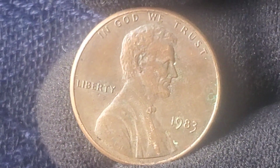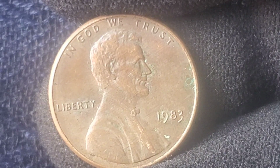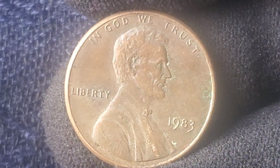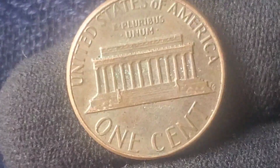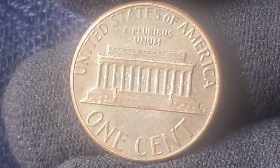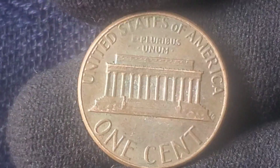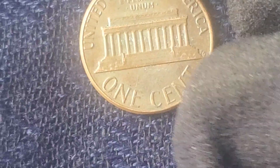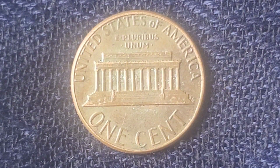The 1983 penny marked a significant change in composition. Prior to 1982, pennies were composed of 95% copper and 5% zinc. However, due to the rising cost of copper, the U.S. Mint transitioned to a composition of 97.5% zinc and 2.5% copper, with a copper-plated surface. The 1983 penny follows this new composition, weighing 2.5 grams, compared to the previous 3.11 grams for the copper pennies.